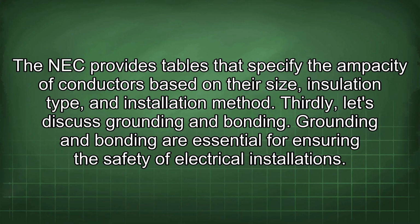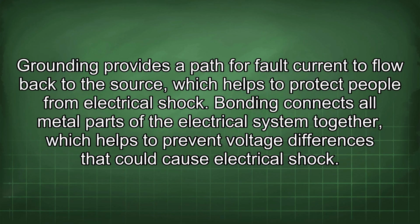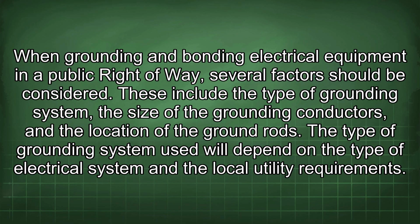Thirdly, let's discuss grounding and bonding. Grounding and bonding are essential for ensuring the safety of electrical installations. Grounding provides a path for fault current to flow back to the source, which helps to protect people from electrical shock. Bonding connects all metal parts of the electrical system together, which helps to prevent voltage differences that could cause electrical shock.